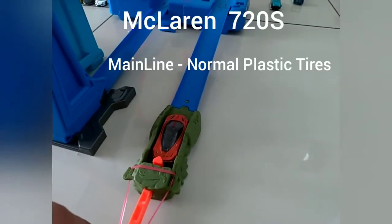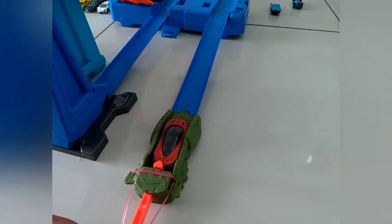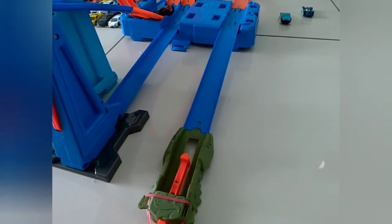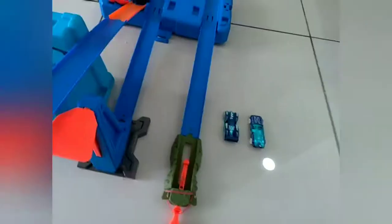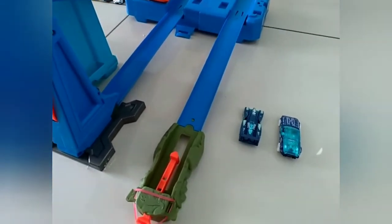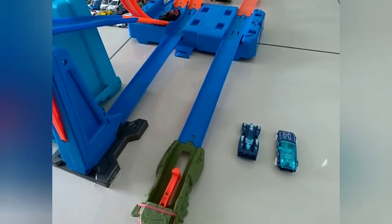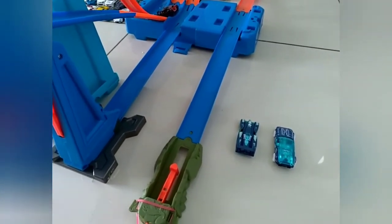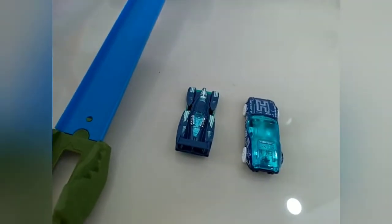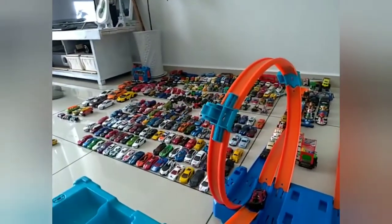Next is a McLaren 720S, normal mainline plastic tires. In 3, 2, 1, go! We have proven that a normal mainline tire is definitely faster than premium rubber tires with RealRiders. Now we'll try to prove that fantasy cars are faster in the racetrack than replica race cars.